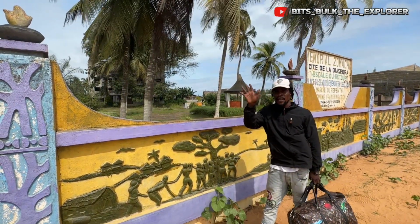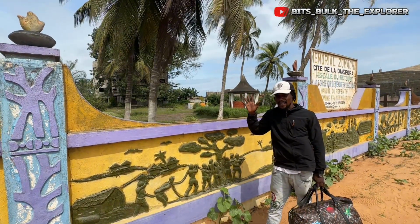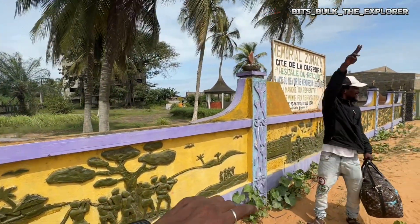The next art shows the tree of return. This tree brings back the souls of slaves after they have died in foreign lands, because Africans believe that after our body dies, our souls live on.